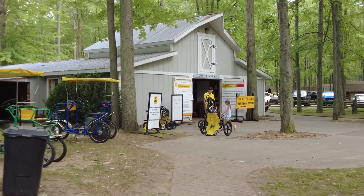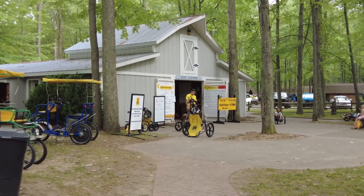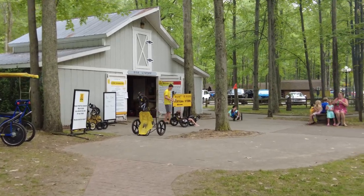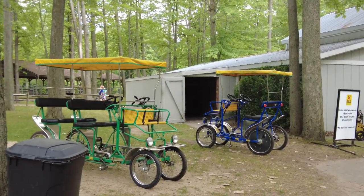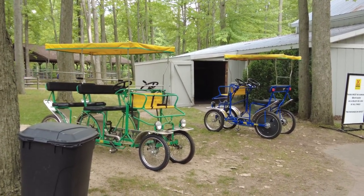And lastly, right next to the mining area is what they call the KOA livery. And it's not really a canoe livery, it's a bike livery. You can rent all kinds of different bikes here. They have these little low riding bikes, they have regular bikes, and they have these family bikes where you can ride two or four people at once and all pedal around the campground.